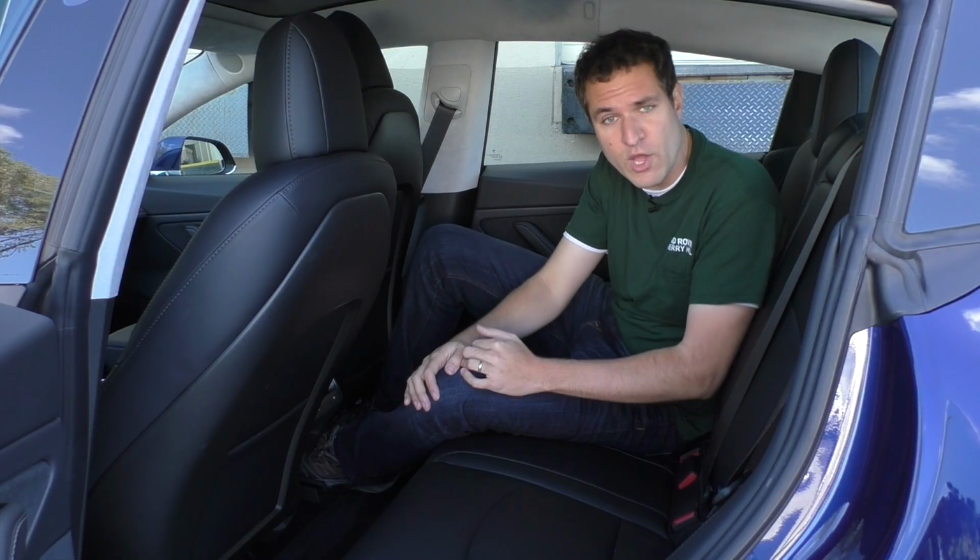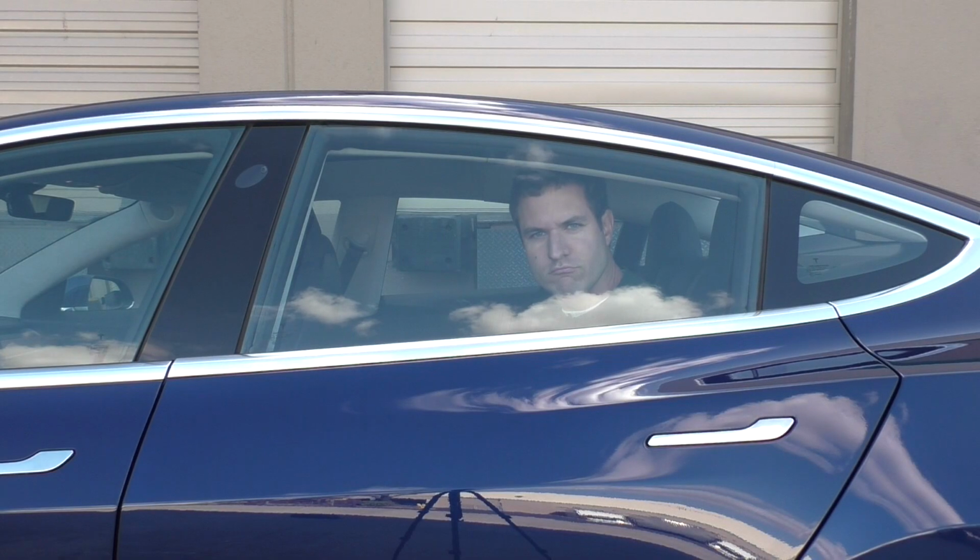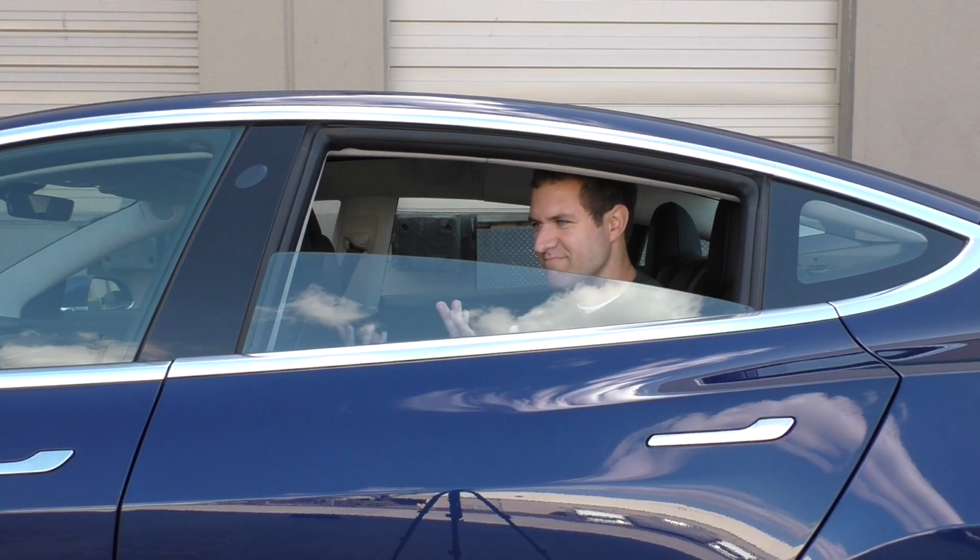Now, speaking of the windows, I'm going to start this interior tour in the back. And one of the most interesting things about the back of the car is the rear windows. They roll down, but not all the way, not even close to all the way. It's actually kind of interesting. There's like 6 inches of window still left when the window is all the way rolled down.